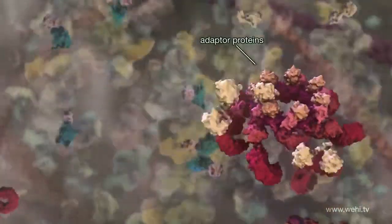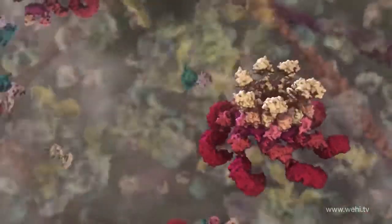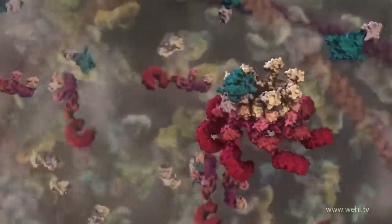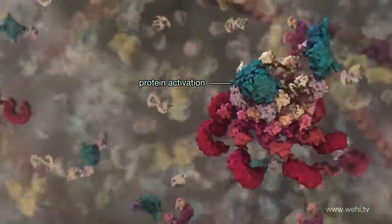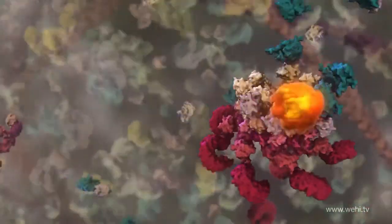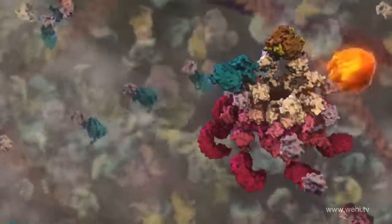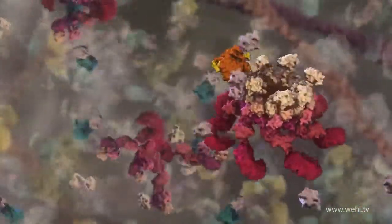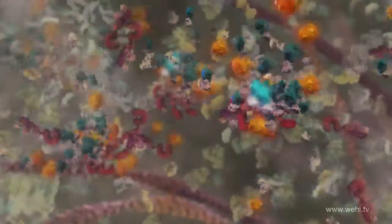Seven adaptor proteins then bind to the ring. The adaptor proteins work to capture specialised inactive proteins from the surrounding cell fluid, bringing 2 halves together to form the active whole, which is then released. This entire structure is called the inflammasome, and its sole purpose is to act as a platform for combining and activating these proteins.